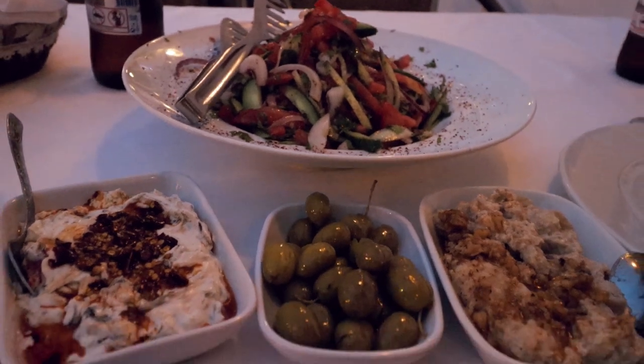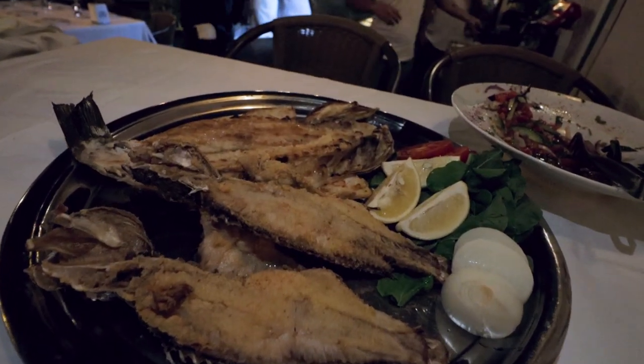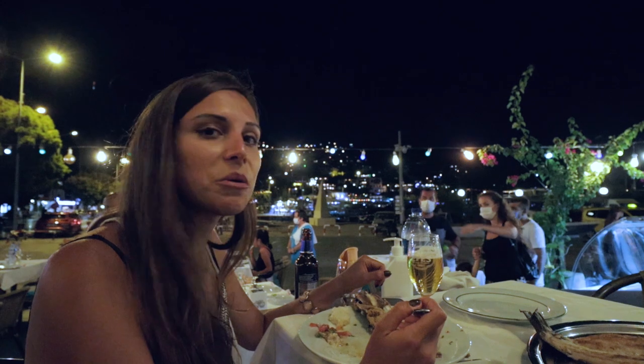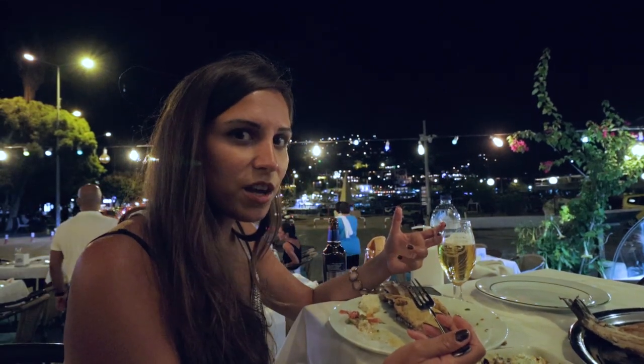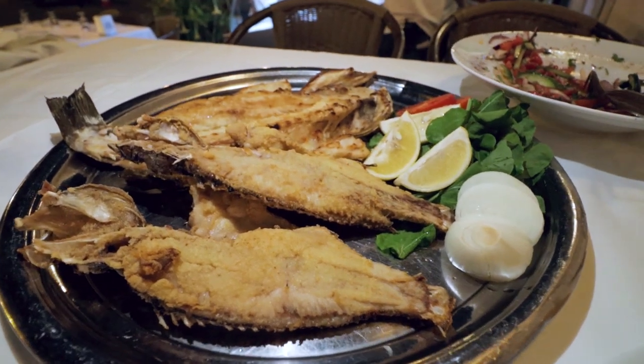They decided to serve us some extra meze, and we have atom and some eggplant paste, I guess, here. The atom is very dangerous because of the high level of red pepper it has, but Steve is used to it by now. Oh my god, it's so good. I grew up not liking fish at all, but now I'm obsessed, and now I understand good fish, and this is good fish.